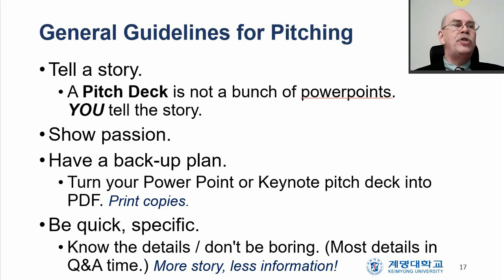When you're doing your pitching, you need to have a backup plan. Things go wrong. In the classroom, you know that there are going to be days where the professor finds out the computer won't read his USB, the internet's not working right, the PowerPoint's not working right. In the old days, there might be a problem with light or heat. So you've always got a plan B.